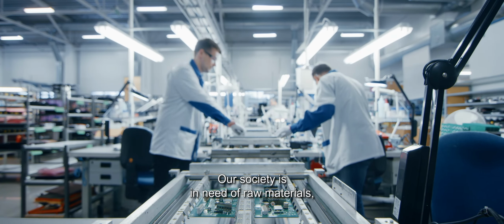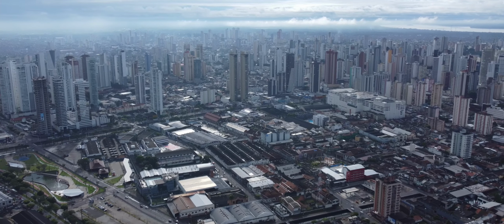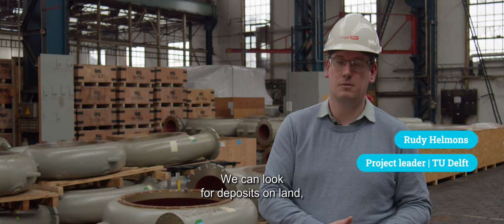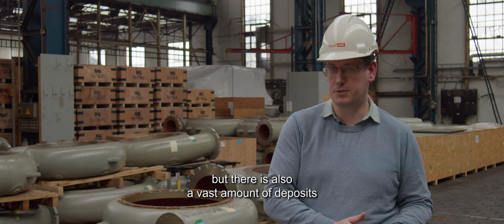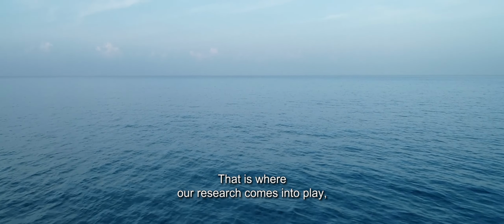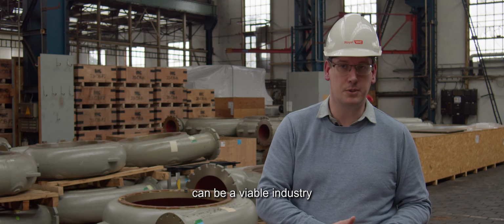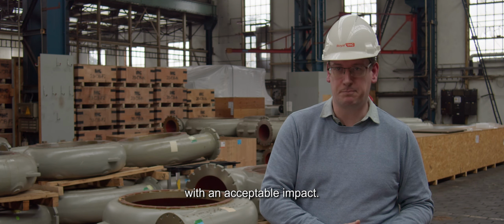Our society is in need of raw materials, and we know that at this point recycling is simply not sufficient. We can look for deposits on land, but there's also a vast amount of deposits available in the deep sea. And that's where our research comes into play. We investigate whether deep sea mining can be a viable industry with an acceptable impact.